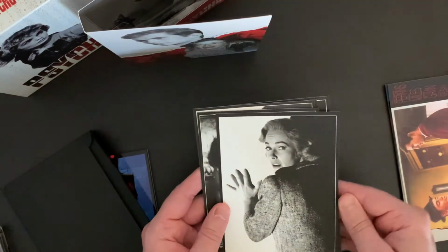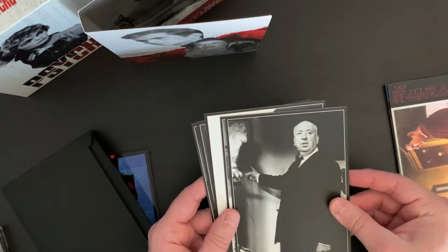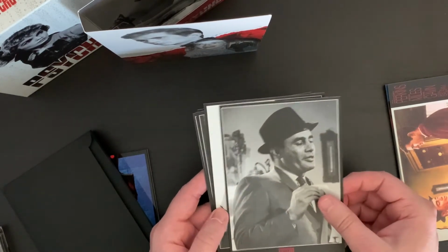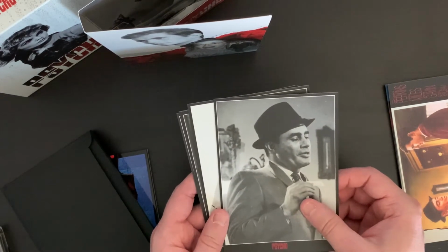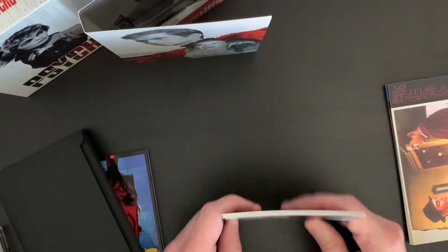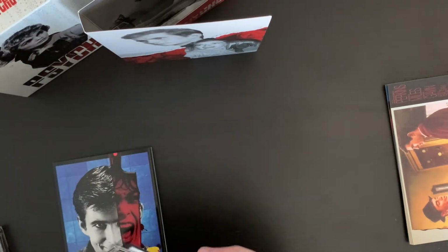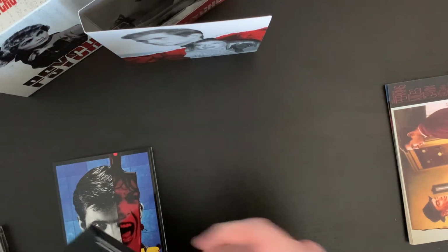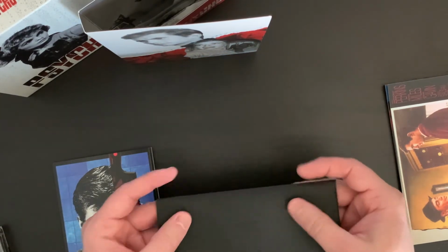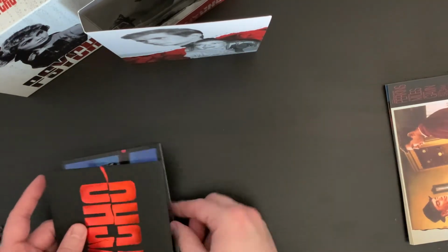Such a great cast in this film. There's Mr. Hitchcock. Who can forget Arbogast, or as they say, Arbogast in the film. All right, and then we're back through. So really great, great cards there. And I guess if you really wanted to, you could seal these up. Definitely not going to do that, but very, very cool.